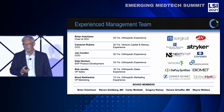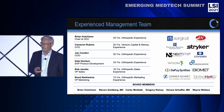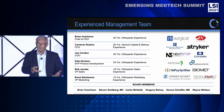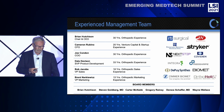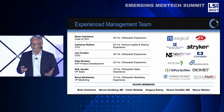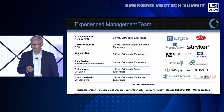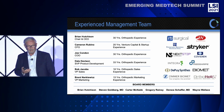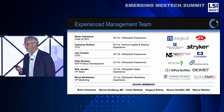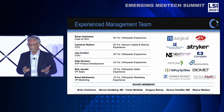Real strong seasoned leadership team. I've been doing this for about 30 years. I started with Stryker Corporation, and then I ran RTI Surgical for 15 years as CEO. And many of these people have worked for me in the past, or that I've had good long relationships with. I think everyone on this team has 15, 20 years experience in orthopedics. On the board, Steve Goldberg is the founder, and then Wayne Wallace and Carter McNabb are the 2 venture capital-based individuals who are in the company today.